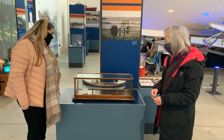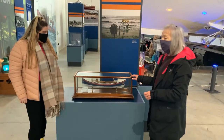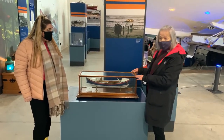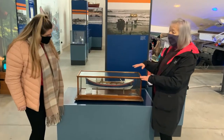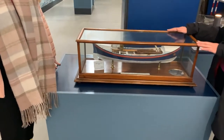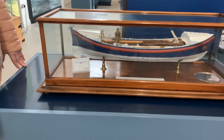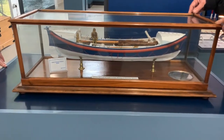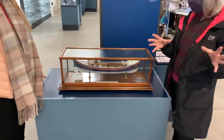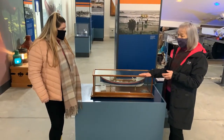So Sheila, next to us is a model of the boat with a secret. Could you tell us why that got its name? Well, its name is the Robert and Susan lifeboat, but the model itself has the secret because a woman in 1885 donated a lot of money to build a new lifeboat. There was some money left, so the RNLI made this model and gave it to the lady as a memento. She died shortly after, and this model disappeared.